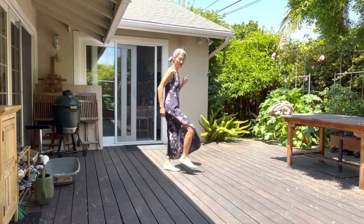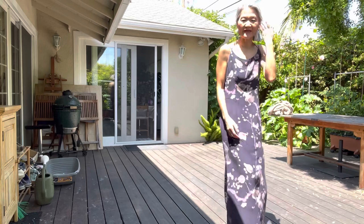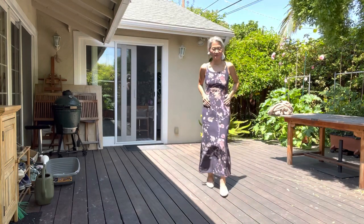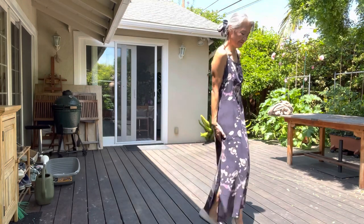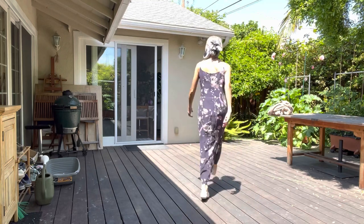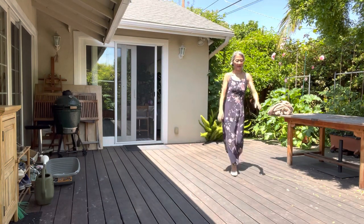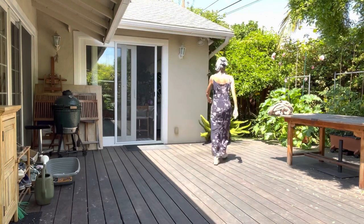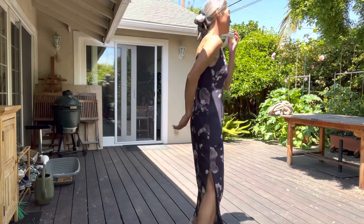I can walk big steps. If I need to walk, it's not like some of the big important beautiful people. They wear the clothes, they cannot walk. They have to walk this way. No, I walk like that. I can do a big walk.